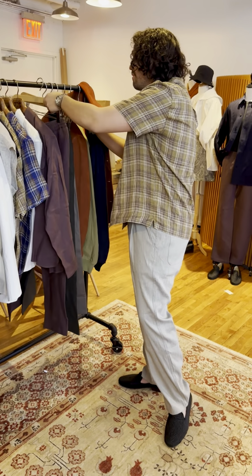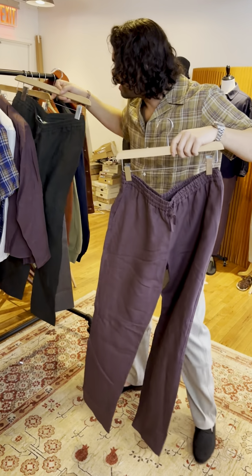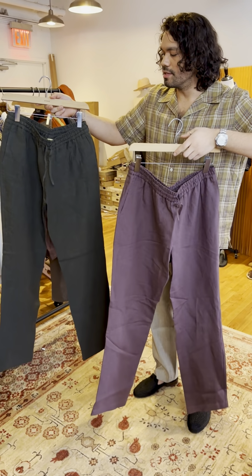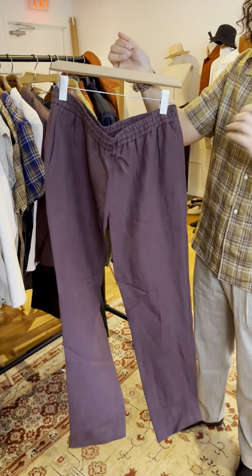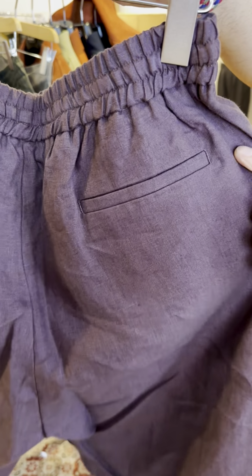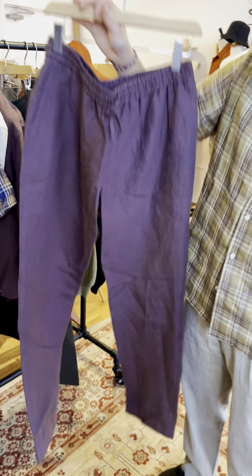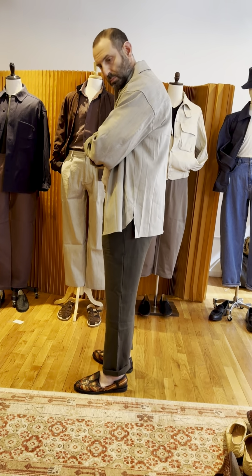Matching those, we have the Plum Easy trousers in that same Belgian linen, along with the restock of the classic Arabica in the Belgian linen as well. Their Easy trousers are a bit of a step above what you get from a normal pajama pant. They have these nice clean slash pockets along with a very nice welt pocket on the back. The shape is relaxed, kind of like a straight fit. You can actually see it worn by Greg here.